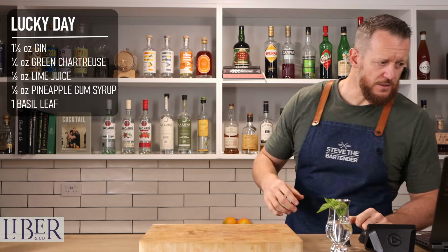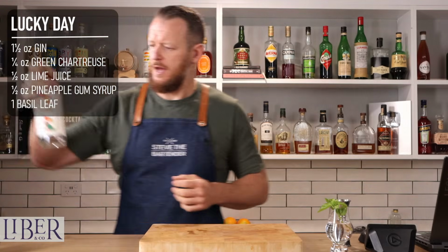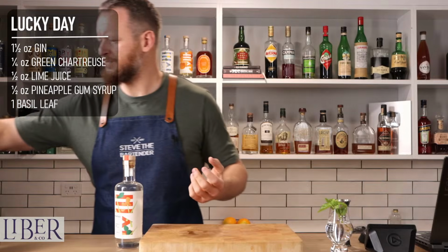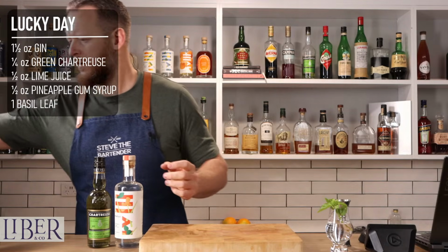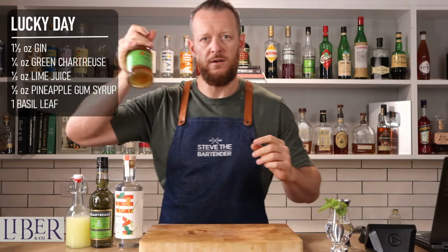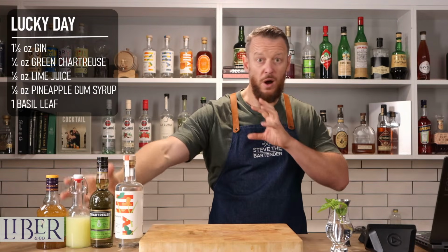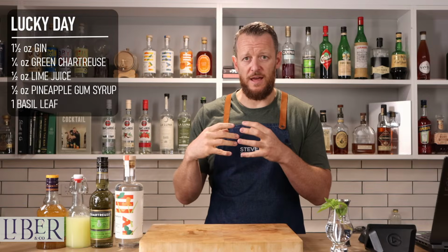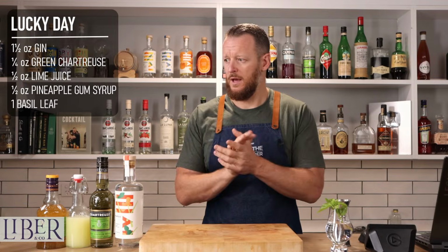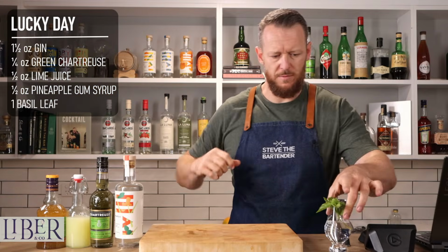Next cocktail, Lucky Day. One with a little bit of Green Chartreuse. So it's going to have some herbal notes to it. Bit of lime juice and pineapple gum syrup. So pineapple gum syrup, pineapple and green chartreuse, those two flavors work surprisingly well together. Bit of basil, got my basil ready there as well.